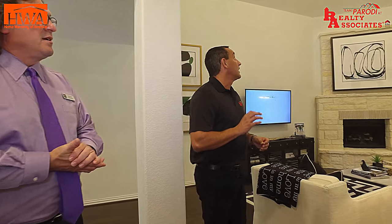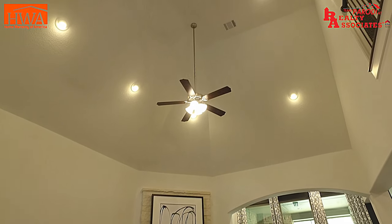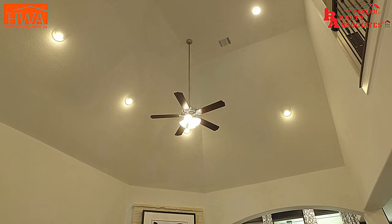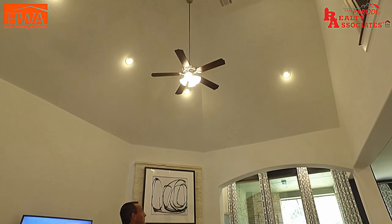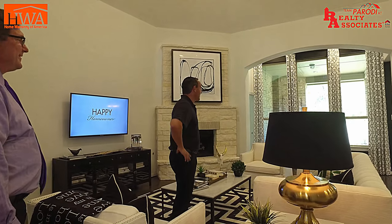Right, that's the nice part about working with Highland Homes. You have the flexibility to make your custom touches. Everybody really loves the tall ceilings. I was just going to say that. Look how tall these ceilings are. Imagine yourself at night, how beautiful it looks with this lighting. Look at those windows. Wow.